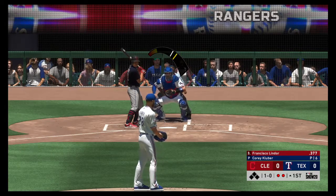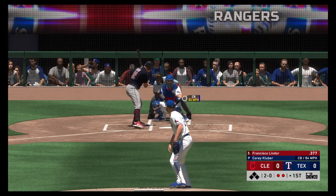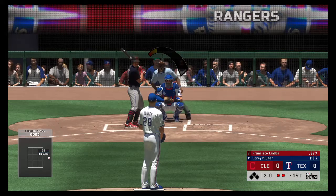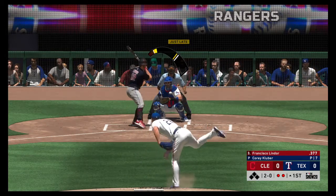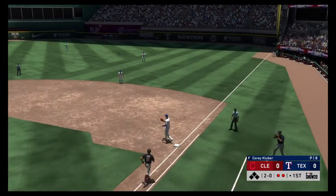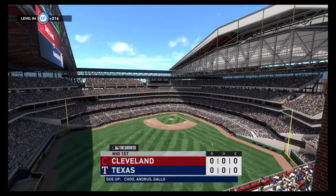Francisco Lindor is at the plate as he watches ball one. Well outside with the curveball for a ball. Hey, not a good spot to be, down 2-0. This guy has some serious pop at the plate. I'm expecting a big hack here. Hit out towards second. Lindor showing off his range. Throw on to Guzman at first, and the inning is over.